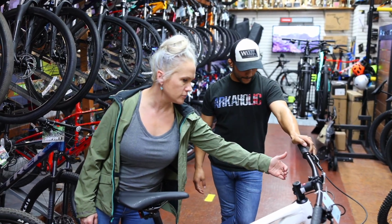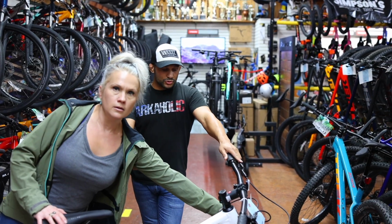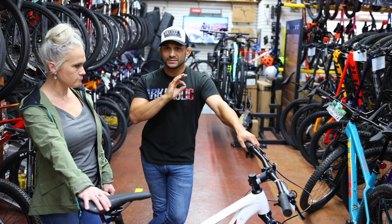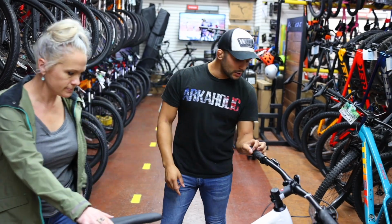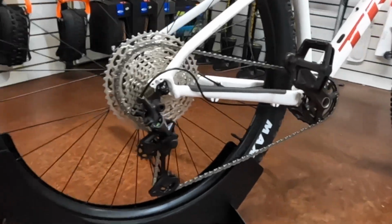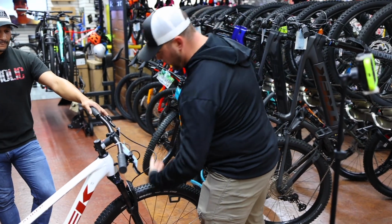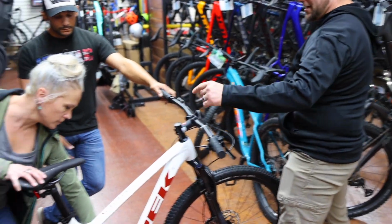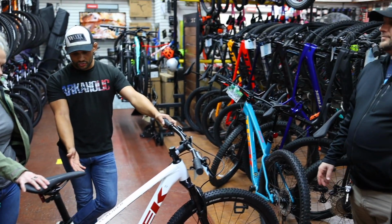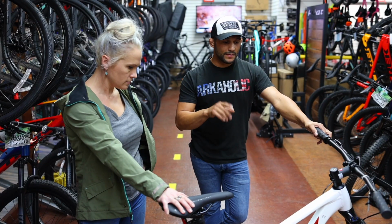Still a 1x. There's nothing over here, but you don't have a dropper. That's why we'll sell that Roscoe. You lose the dropper, but you get an air shock, a RockShox Judy Silver TK. Tapered fork, tapered head tube. Looks like we've got some Shimano MT200s, with a 160 in the rear, 180 in the front. The difference is you can add a dropper through this one. It has a little hole right here, you can bring it up through, so it is set up for internal routing. You cannot do that with the next one we're going to show you. And that's $1,599.